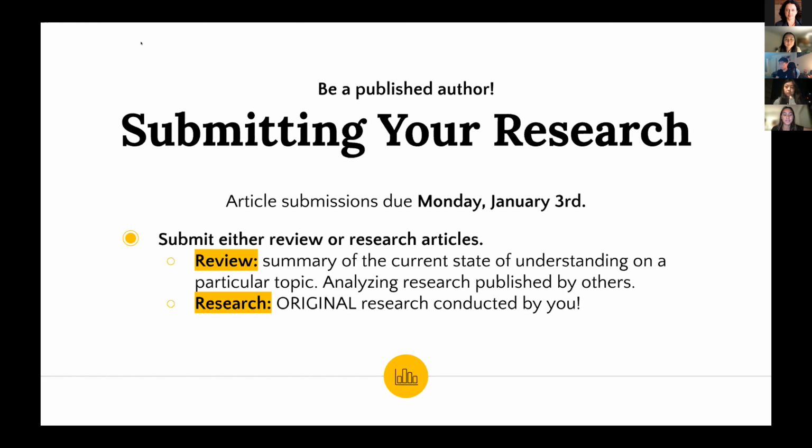And basically you can submit any type of article as long as it's either a review article or a research article. So a review article is typically kind of like a literature review. You can survey a lot of the literature and a lot of the papers that have been coming out about a specific topic that you're interested in. And you kind of bring your own insight. You synthesize a lot of these sources and you create a paper that you can publish in USJ.